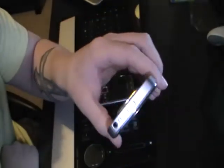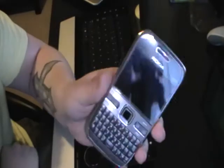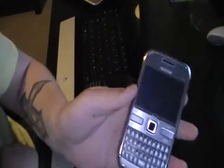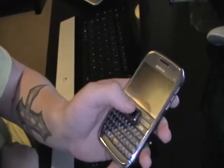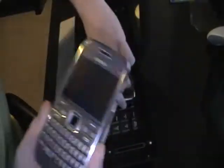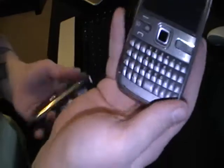But the reason I like this phone is simply because it has a better camera. It looks better. Looks a lot better. It also has the option of scrolling like that, just flicking your finger across or clicking, which is a really good thing.